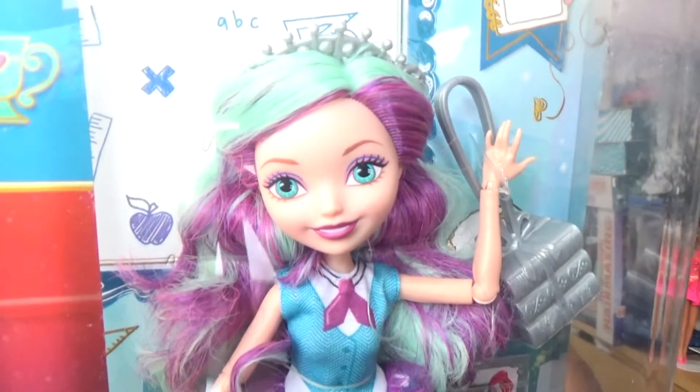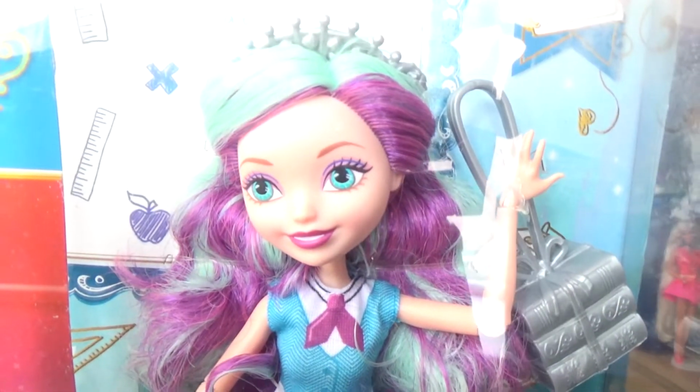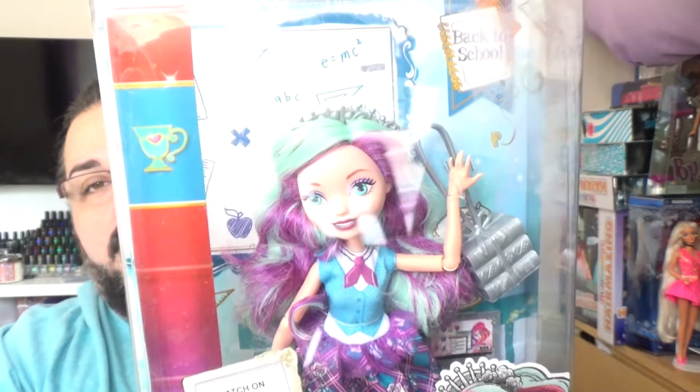Here's Maddie. Maddie is one of the few characters that I really think benefited from the new face sculpt because she's always smiling, and that's just her character, being the daughter of the Mad Hatter. I think that actually worked out for her. And they changed her hair. I noticed it's more vibrant. I don't have an older Maddie. Oh no, I do. Right here.